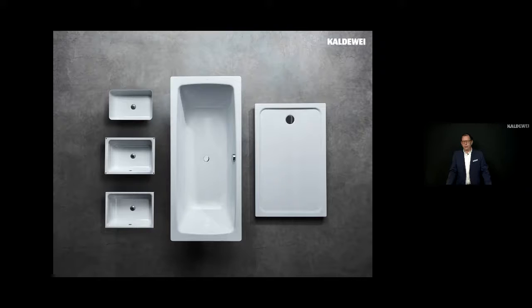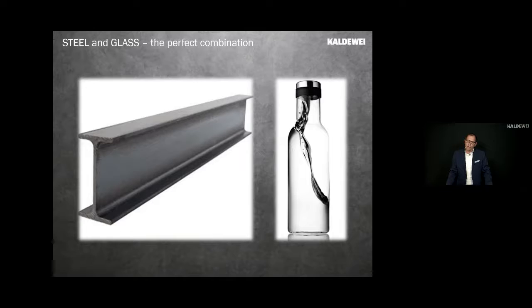At KALDEWEI, we are making an amazing range of bathtubs, washbasins, and shower surfaces, all made from steel enamel. This might seem an unusual material for sanitary ware, but in fact, it's the perfect material, especially for sanitary ware. Why? Because it's hygienic. Our super smooth surface leaves no place for germs and bacteria to grow.